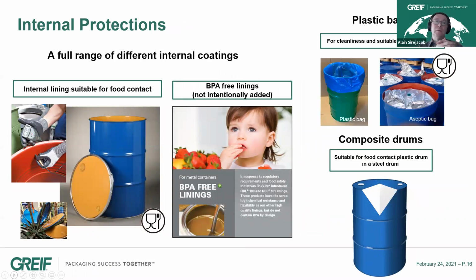Of course, to fit with food, we need to have some protection on the steel. So we have developed a full range of internal linings, which are suitable for food contact, and which respect the BPA limits for each local regulation. And it is okay for adult food, but of course for baby food, you know that we need to use BPA-free linings, and so we have developed a range of BPA-free linings as well to answer these specific regulations.